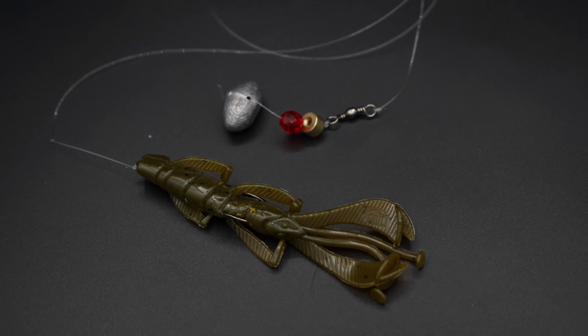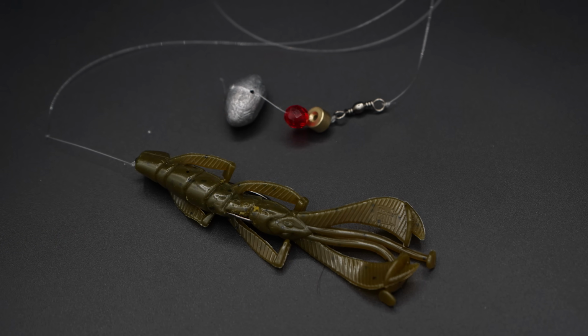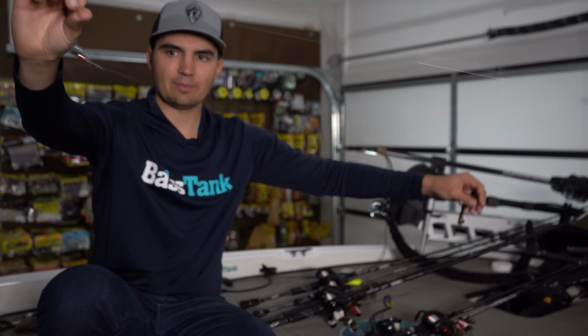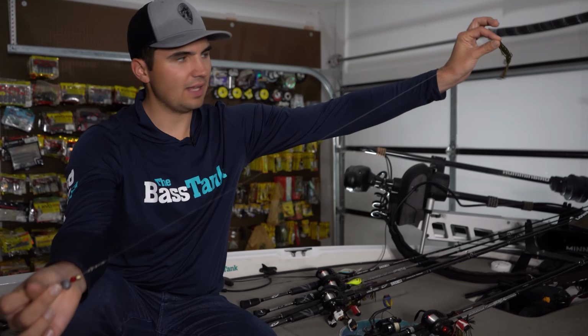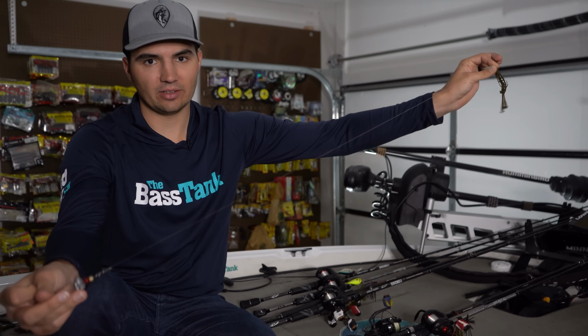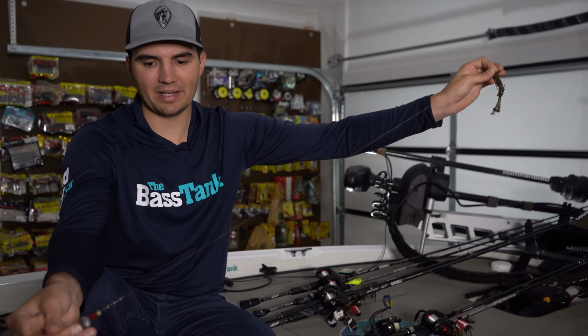It kind of has a football head shape, which comes through the rocks really well. I have a little bead and a brass stopper with a swivel, and then I'm tying that to about a 3.5 to 4 foot Carolina rig leader. I like a long leader on my Carolina rigs. I always have, seem to get more bites that way.